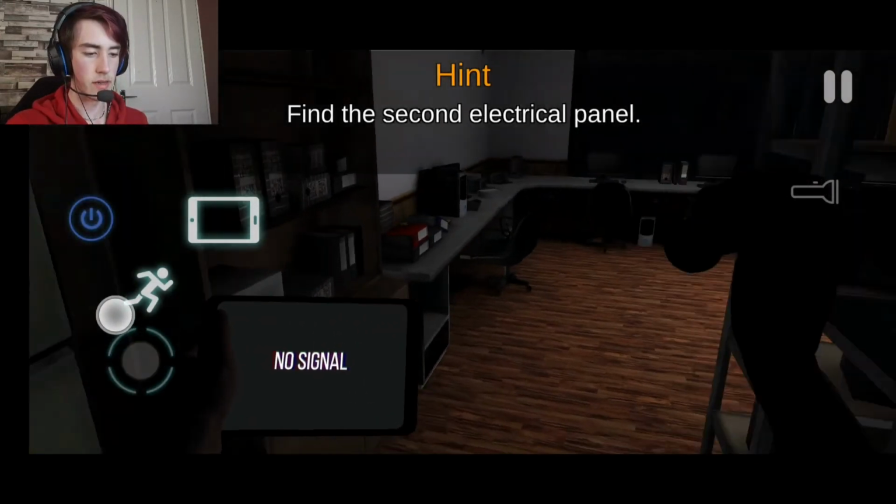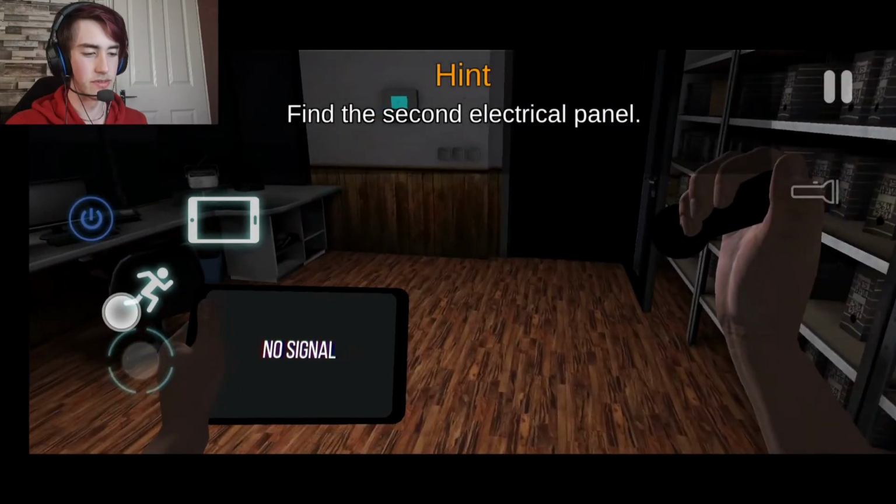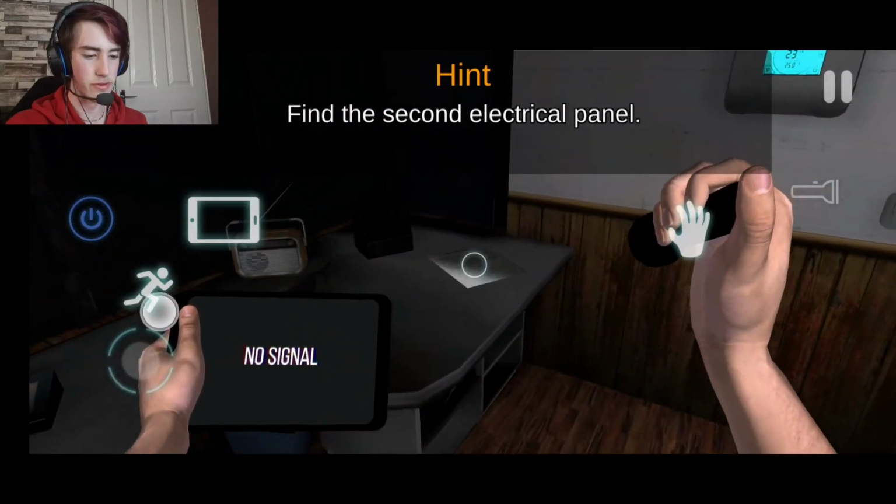The second electrical panel. I don't think I want to find the second electrical panel. I don't think I want to.